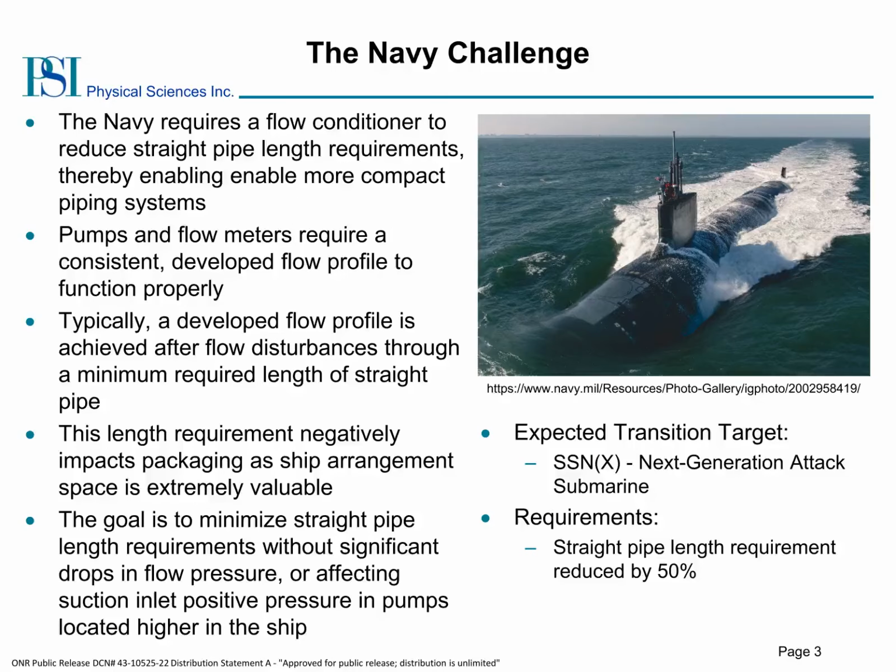In the current program, Physical Sciences is addressing a challenge the Navy is currently facing as they develop the next generation of attack submarines through the SSNX program. This program will strive for faster, deeper, and more capable ships that may force innovation in piping system designs. With space on board submarines coming at high premium, more compact piping systems are needed.